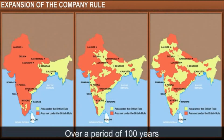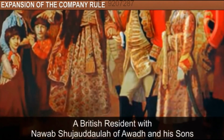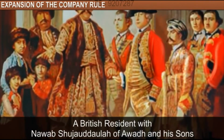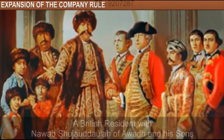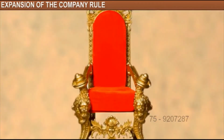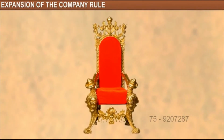The strategies adopted by the British helped them annex the Indian kingdoms. Let's learn more about these strategies. In 1764, after the Battle of Buxar, the British decided to appoint residents in many of the Indian states. The residents were political or commercial agents used by the company to meddle in the internal affairs of the states. They began to decide the successor to the throne and other administrative posts.